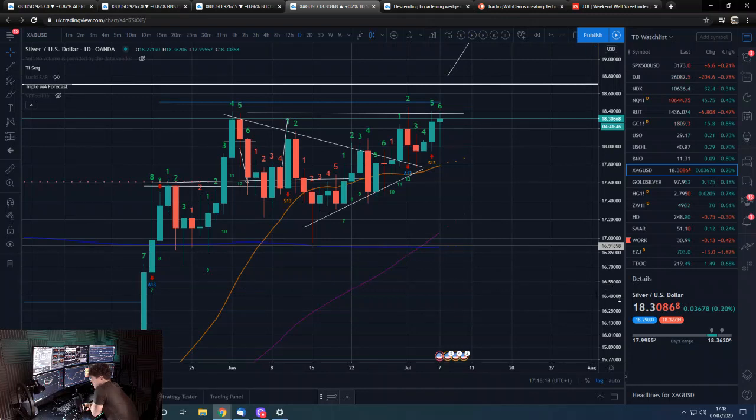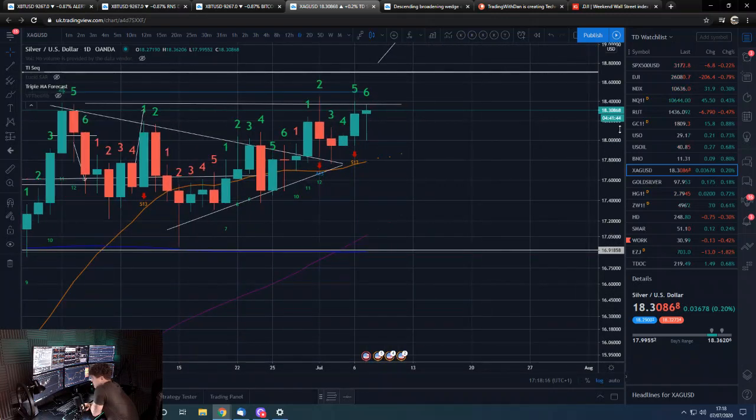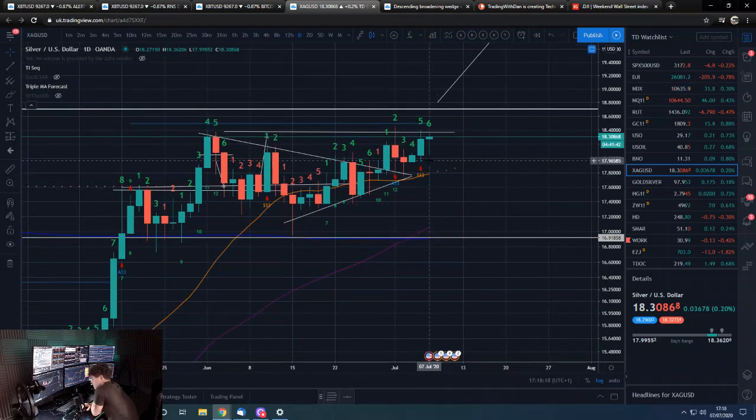Yeah, so here we do have a golden cross on silver on the daily. Excellent. Well above the 21 golden cross. This is now moving averages placed how they should be. We just need to get some upward curve in the 200, and yeah, silver will be off to the races.